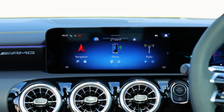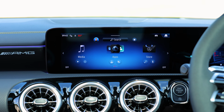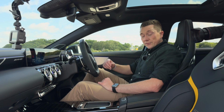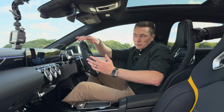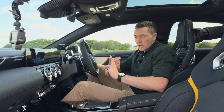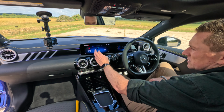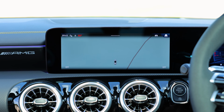Now, when it comes to the multimedia system, the multimedia system in Mercedes is really, really good. It's called MBUX. I have this exact same version in my car, so very, very familiar with it. As you can see, the things you'll use the most, you've got sat nav there, phone, radio. Swipe across the page and you'll see media, and there's loads of other things on here that you can do. Now, if you're not a fan of using the inbuilt multimedia system, there is wireless Apple CarPlay and wireless Android Auto, which is good. But if you are going to use the inbuilt sat-nav and everything, as you can see here, very, very easy to use.